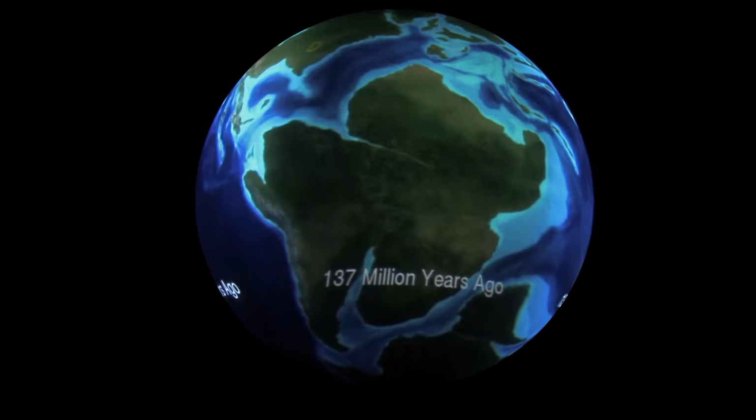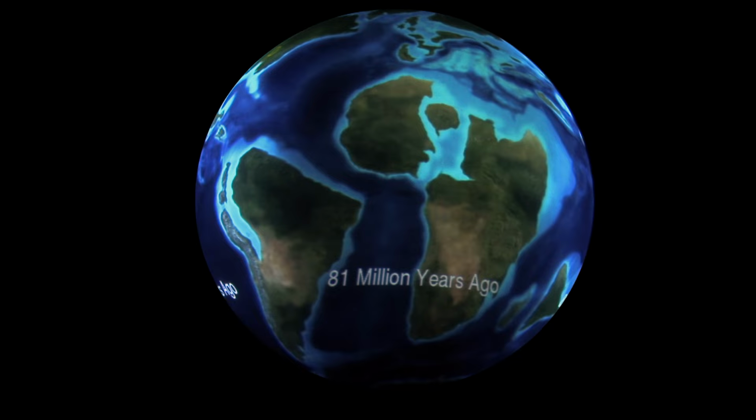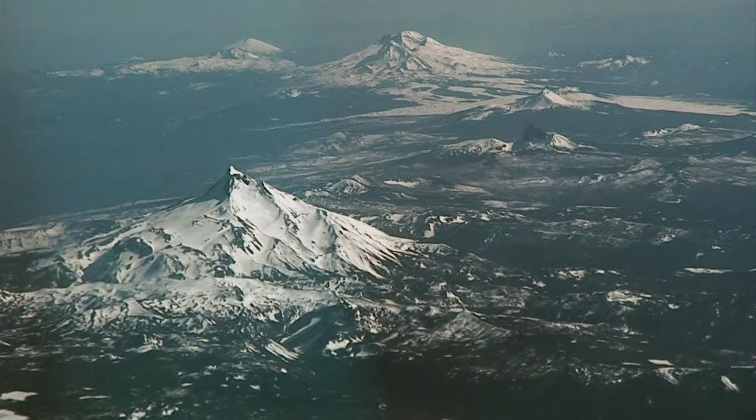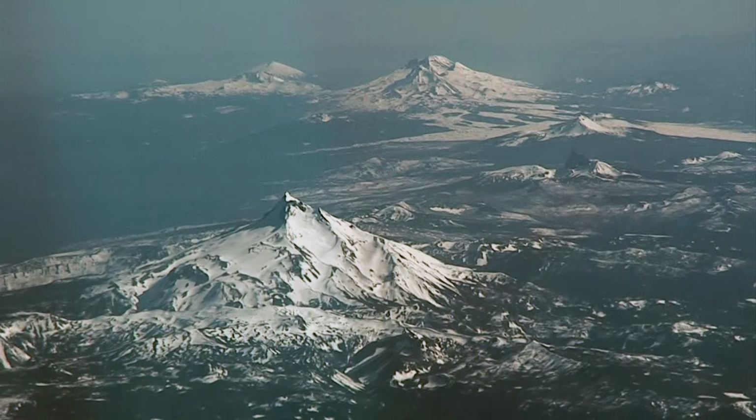It required understanding that throughout the geologic history of the planet, the continents moved across the globe, sometimes colliding with each other and then pulling apart. These are processes still at work today, including the formation of the Cascade Mountain volcanoes in the western part of the United States.